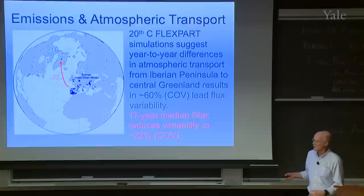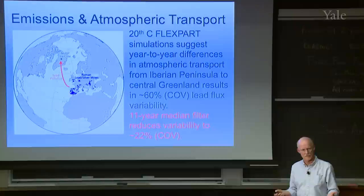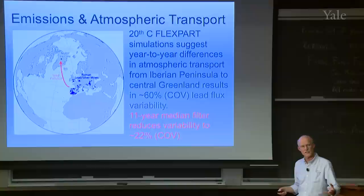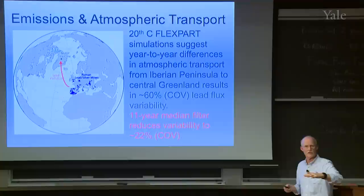We also wanted to do, for the first time in an ice core study, I think, we wanted to use the atmospheric modeling to assess how much variability we would see in deposition just from the atmospheric transport alone. So we used the same FLEXPART modeling, and what you come up with is a year-to-year difference in atmospheric transport results in about a 60% coefficient of variation in the amount of lead that's deposited. So even if you had a constant source in southern Europe, by the time you transport and deposit in Greenland, it's going to have about a 60% year-to-year variability in the deposition.